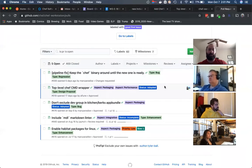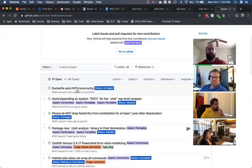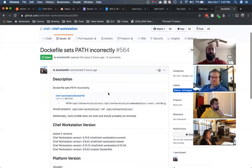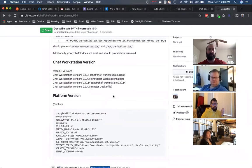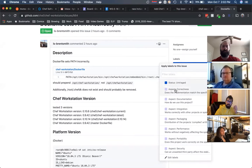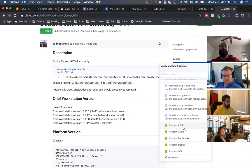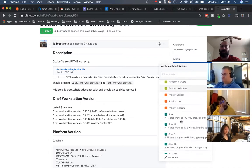These PRs look the same. And we've got a new issue here. All right, this totally looks like a legit bug. And I'm going to ask this user if they're using the Chef Workstation Docker image, because I'd be curious if they just saw it there or if they're using that.